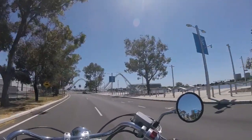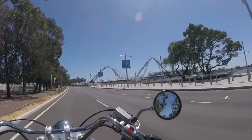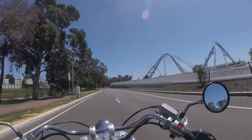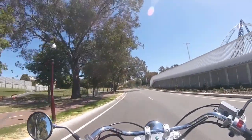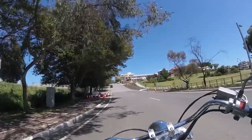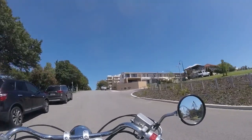And now we're still travelling parallel to the Swan River, which is to the right of us, and in the distance there, you might just see it, the 2 archways there. That's a walkway, a bridge crossing the Swan River from this area here, from East Perth, across to the Optus Stadium, which makes it quite easy for people. They can park here on the left-hand side and all along here, and then just make their way across the bridge to Optus Stadium.